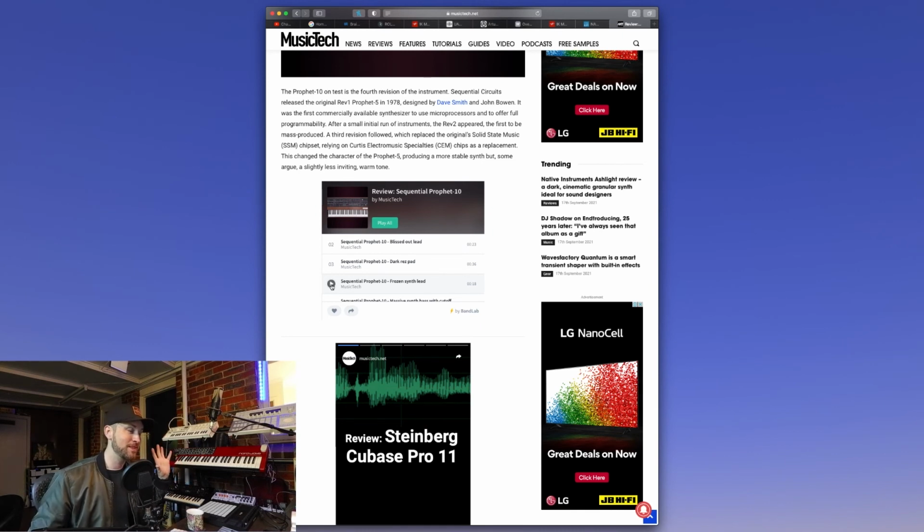This is a very nice sounding synthesizer. Let me just read a little bit here from the Music Tech website. The Prophet 10 on test is the 4th revision of the instrument. Sequential Circuits released the original Rev 1 Prophet 5 in 1978. We have spoken about this before.